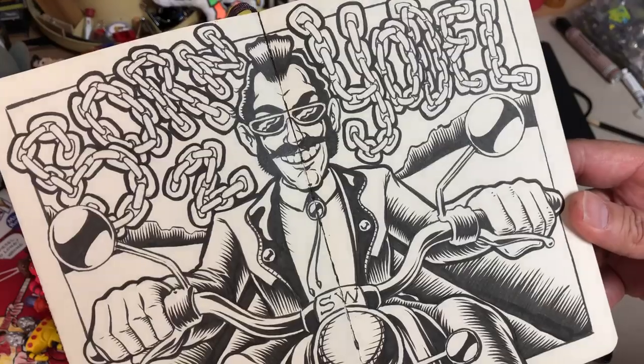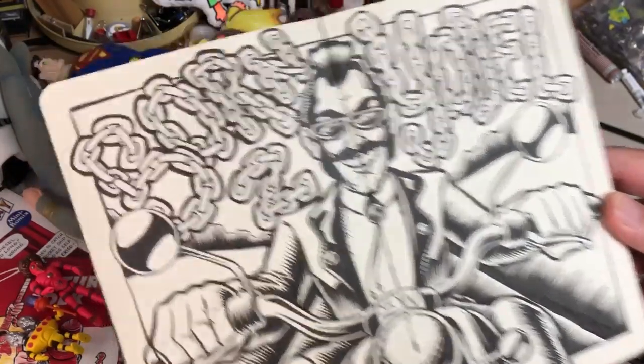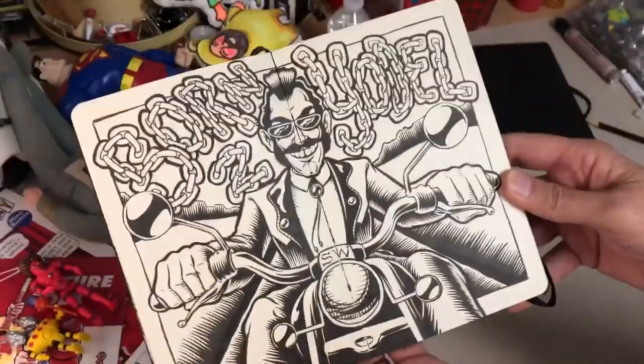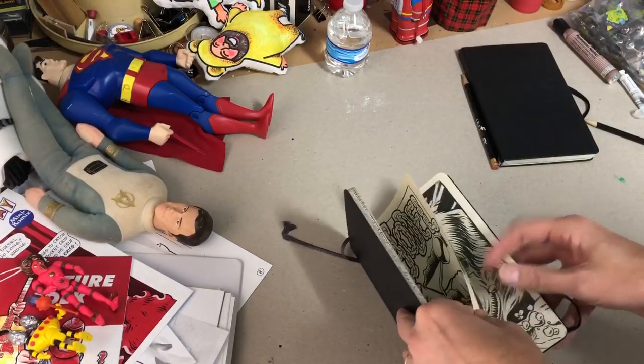There's our friend Slim Whitman riding a motorcycle, and he is born to yodel. Kind of like this chain type. That's kind of cool. There you go. Man, we are breezing right through this thing.